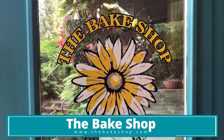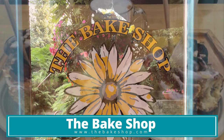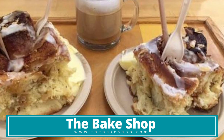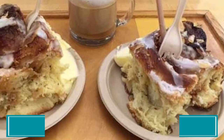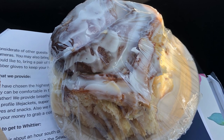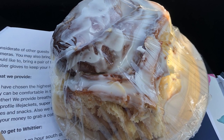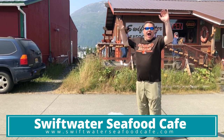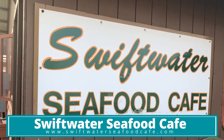While we were in Girdwood, we had to stop at the bake shop. They serve breakfast, lunch, and dinner, and they are known for their sweet rolls, which we highly, highly recommend. And we won't judge you if you ask for extra icing, because we did. We did get ours to go, and it was such a nice treat to eat that evening on our way back to Anchorage. Now for dinner, we ate in Whittier at the Swiftwater Seafood Cafe.